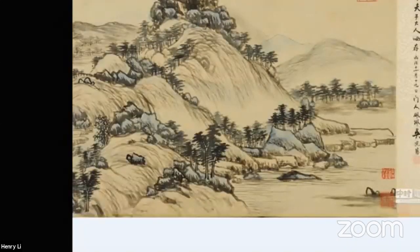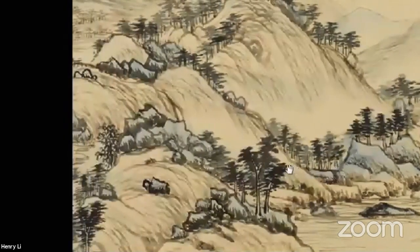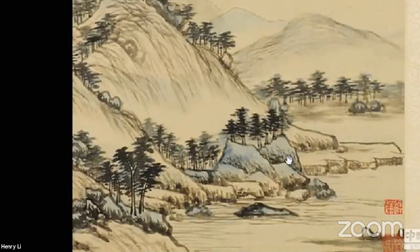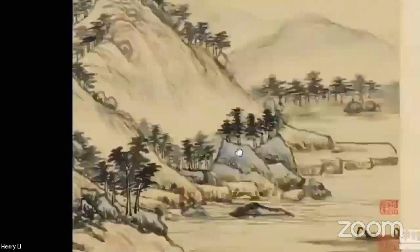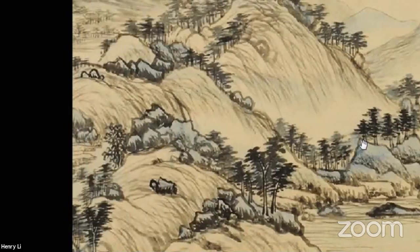Let me see. I tried to find this one. Zhang Chen, you know, he could fake Dong Yuan. James Cahill thinks he faked Dong Yuan's painting. Can you believe it? I don't think he could do that. I think it's too difficult. He doesn't mean to really duplicate things, but this is his copy. This is a partial image. I don't have the whole scroll.